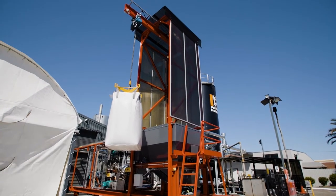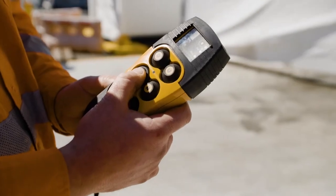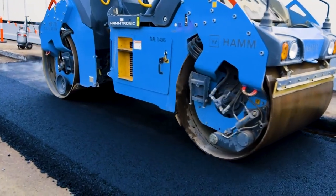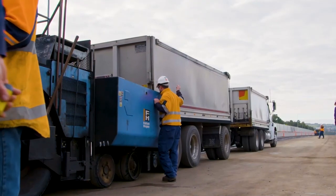My hope for the future is really that we can supply more of these sustainable asphalt mixes. We have evidence that through recycling, we can lower the carbon footprint. Asphalt is the most recycled material on the globe. Asphalt with recycled content can be recycled again at the end of the life cycle.